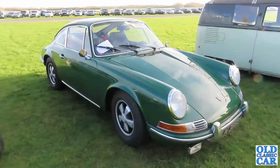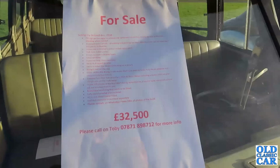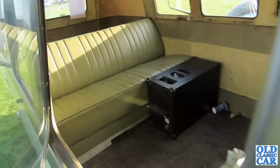Next to the 912, we've got this split window camper. Is it a camper? I'm not quite sure. Let's have a look. Beloved bus, 1958, 11 window VW split screen school bus. Mostly original paint with minor blending where needed and imported from Canada. There you go, if you want to buy it. Wow. That's great. Just imagine going to school every day in all weathers in Canada. This lovely little VW. I like the roof rack.